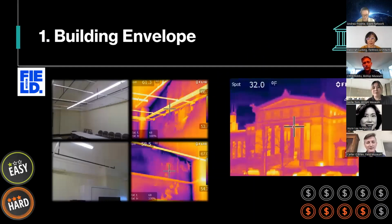Hi, everybody, and thank you for joining us. So, building envelopes. It's a pretty standard practice to take a look at your envelope and make sure that all of the air that you're carefully conditioning for your artifacts, animals, and people is staying where you want it. Museums have specific challenges because they can be historic and landmarked properties, so it can be difficult to make quick adjustments to the outdoors.